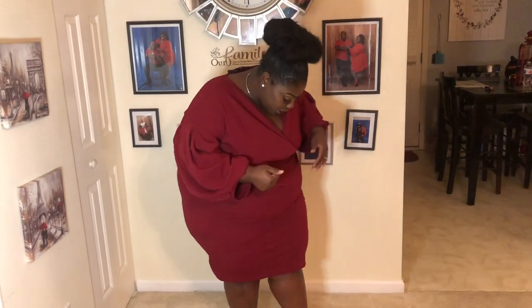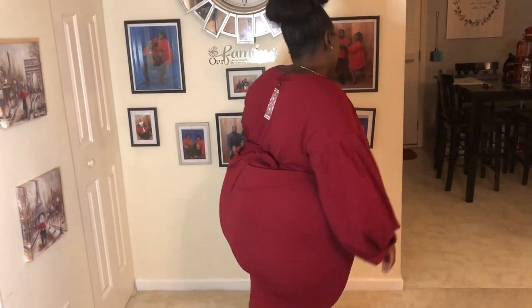Seriously, this dress was $11.80. So I was not passing it up, and I'm glad I didn't. This dress was worth the $11 that I paid for it. Yeah, super cute. I don't have a lot to say other than I really, really like it.